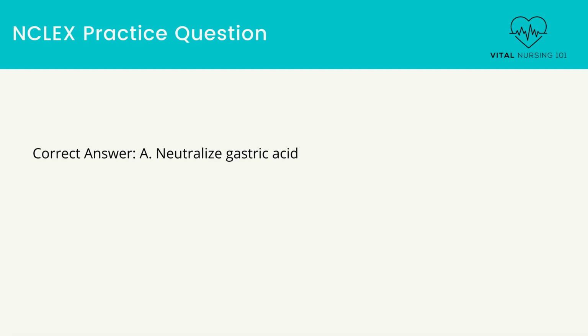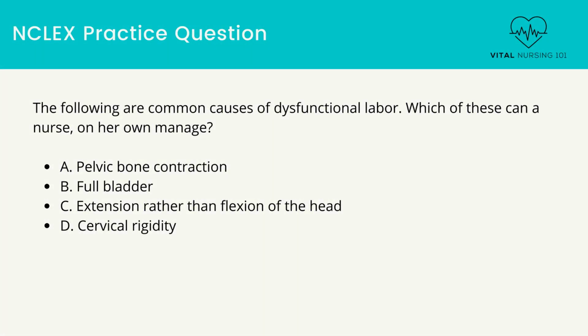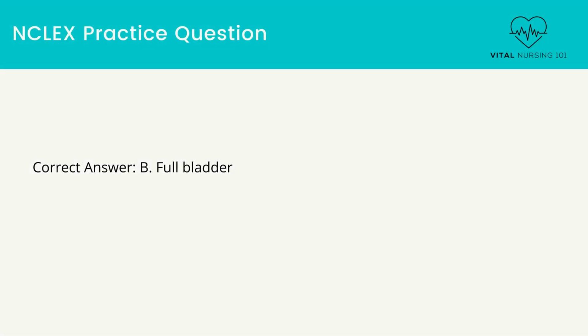Next question. The following are common causes of dysfunctional labor. Which of these can a nurse, on her own, manage? A. Pelvic bone contraction. B. Full bladder. C. Extension rather than flexion of the head. D. Cervical rigidity. The correct answer is a full bladder. A full bladder can impede the descent of the fetal head. The nurse can readily manage this problem by doing a simple catheterization of the mother.